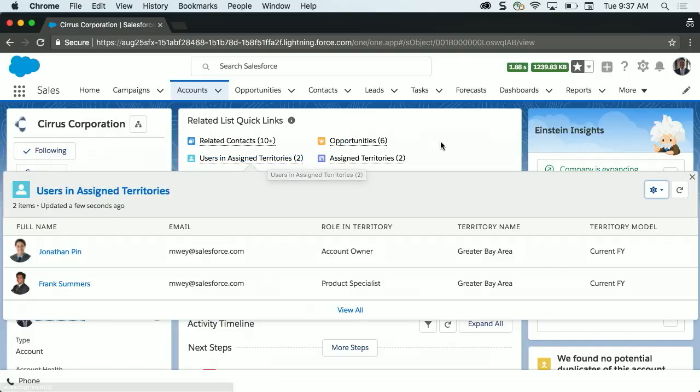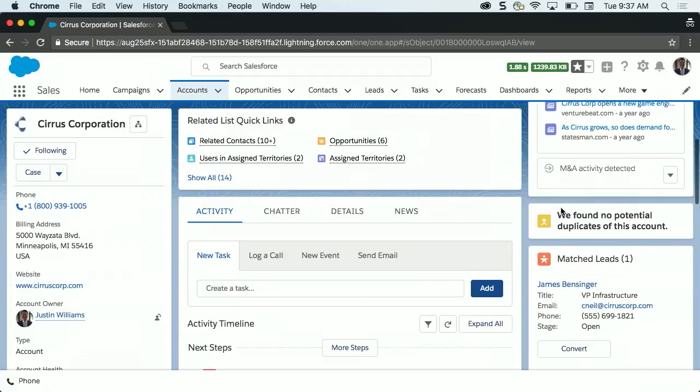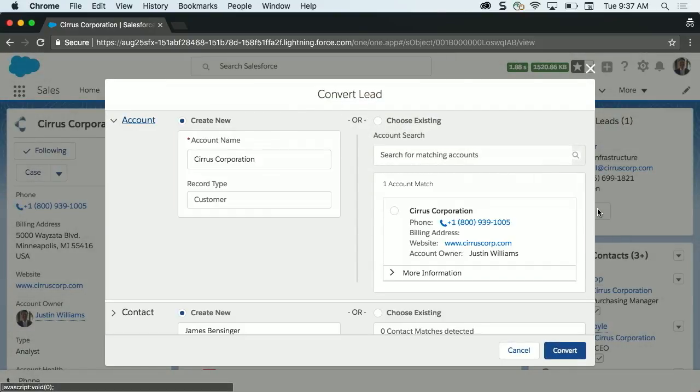I see my activity below, and on the right, I see Einstein Insights, as well as my new matched leads component. I have a new lead here that was matched coming in from an outside source, James Benzinger. He is a VP of Infrastructure. Right from here, I can convert this guy straight into the account. This is different because before you would have to manage the leads and then find which account you want to match them to. But from the account experience now, you can add the lead to the account. And you can go through the entire flow that we released in the wintertime.